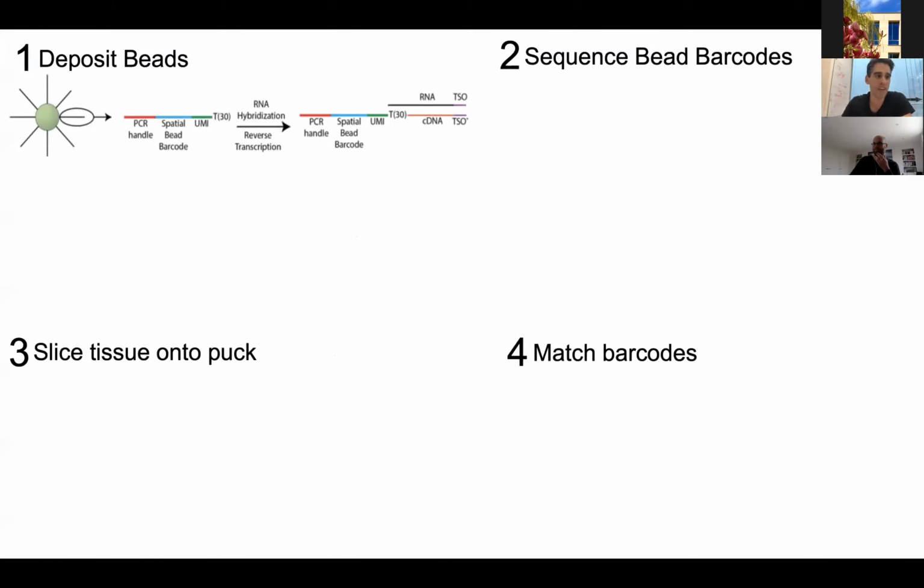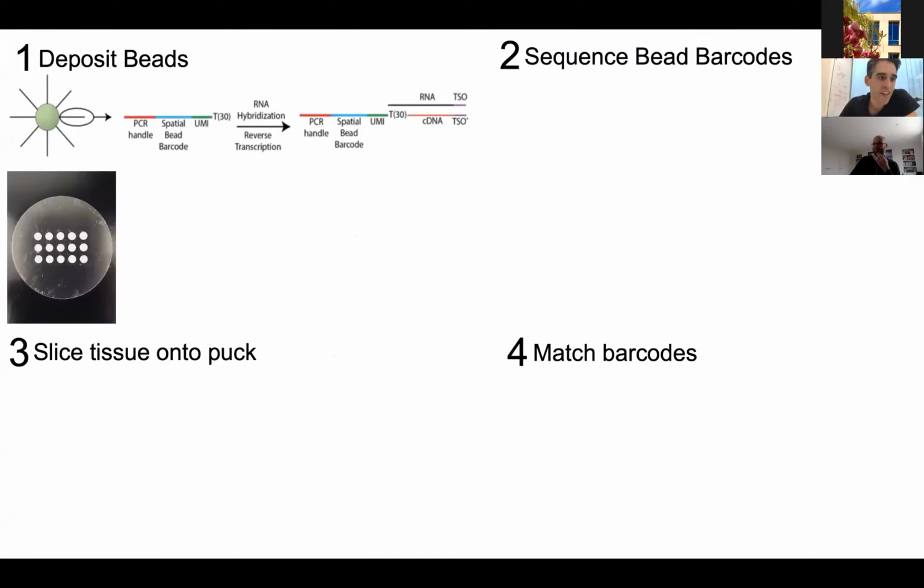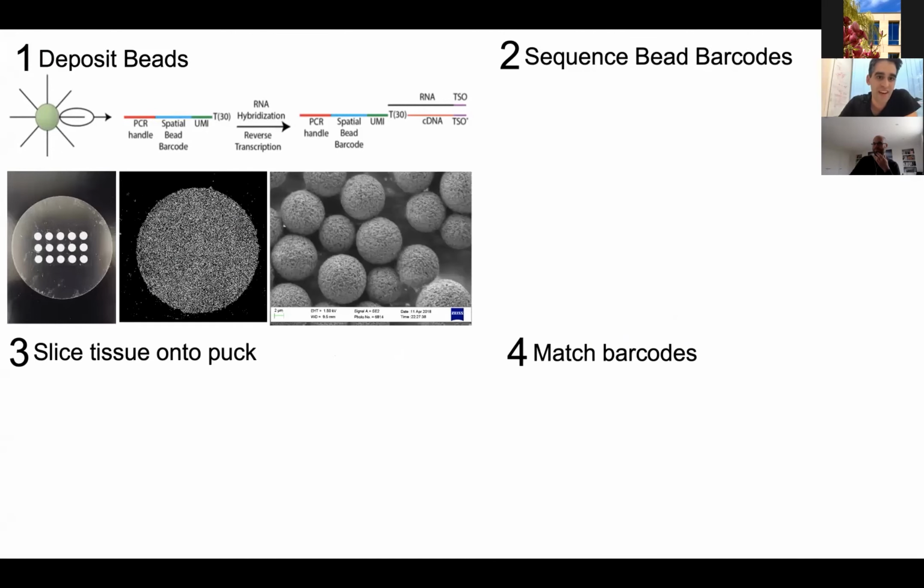And so what we did was that we took the beads and deposited them onto a surface into these arrays called pucks. On the left is a cover slip, a 30mm glass cover slip, where you can zoom in and see the beads in each individual array. There will be about 100,000 beads in each array, and you can see them on the surface there on the right. The beads are 10 microns.